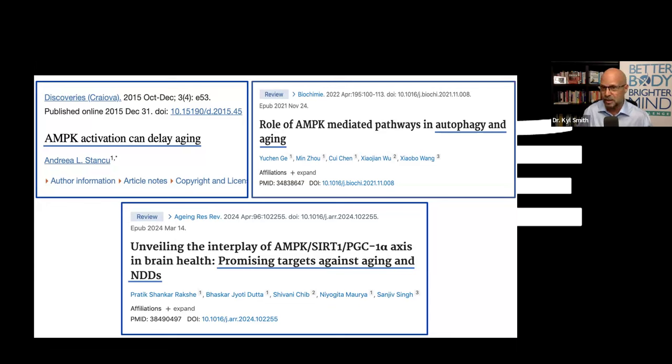There's another part of this, though. If it's getting rid of senescent dysfunctional cells, if your body fails to do that, those cells could become diseased cells. So this is not only healthy aging, but reducing disease risk. That's how AMPK plays a role in healthy aging, by boosting healthy autophagy.